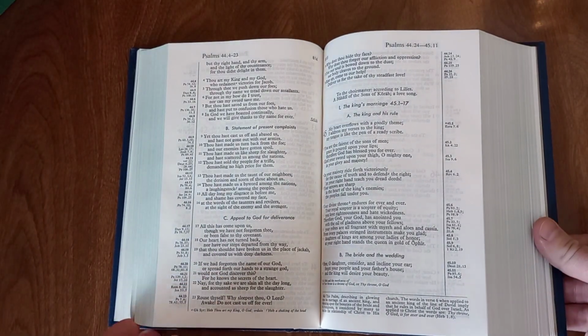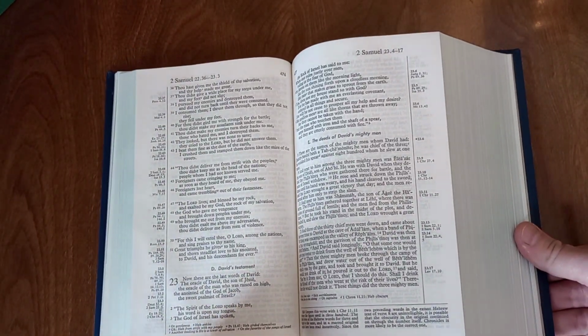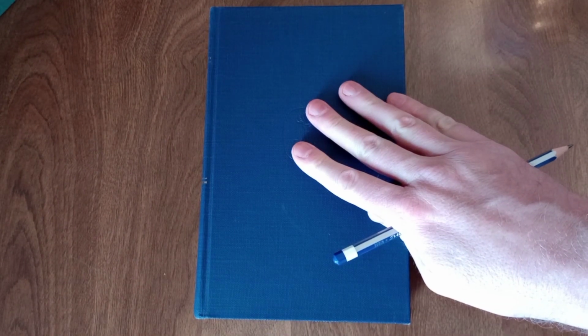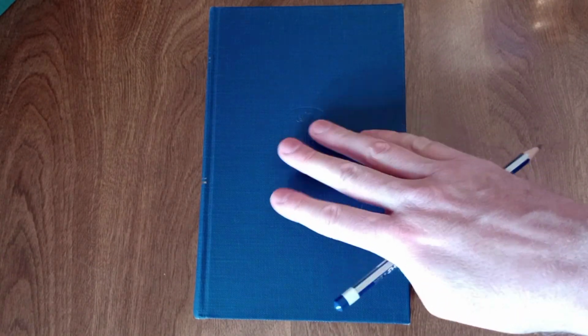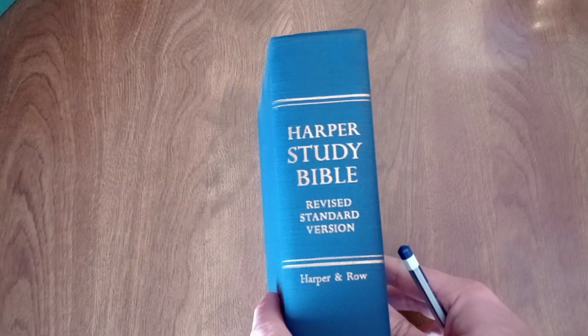RSV, I love the RSV. I've said probably about 5 different translations that such and such is my favorite translation. I've probably said that about the King James, the ESV, maybe even the Jerusalem Bible at some point, and the RSV. But if I had to live the rest of my life with one translation, just one Bible, I would be pretty comfortable with the RSV. Isaiah 7:14 aside, it's a beautiful translation. Love it. And this is a pretty cool copy of it.